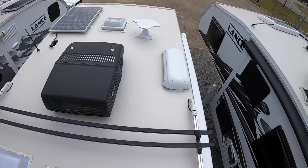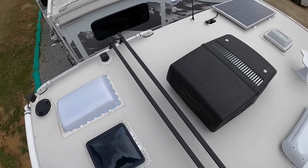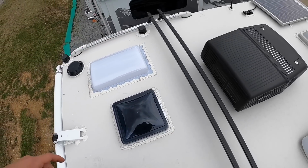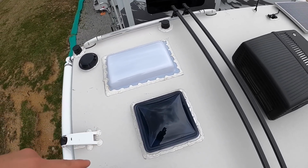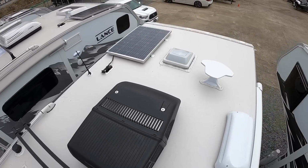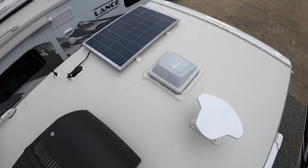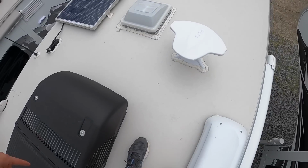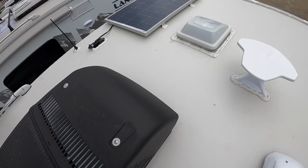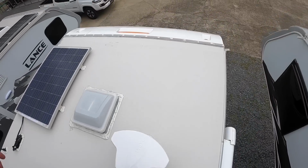Let's do that. All right, here we are on the roof of the 865. It is a fully walk-on roof. Looks like it's a one-piece polyvinyl chloride roof, and on these you actually have enough room to install the Maxxair vents without anything in the way whatsoever. On mine, when I installed mine, it's sitting right here, right by the AC unit. It was a pain in the rear end to install, but these look like everything's out of the way, so that's nice.